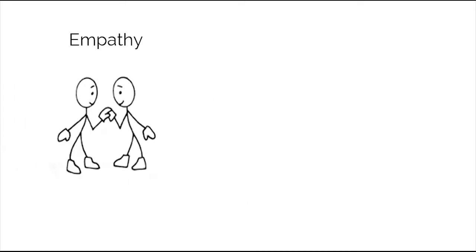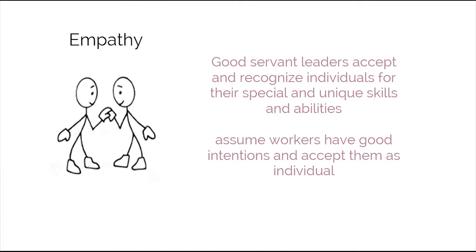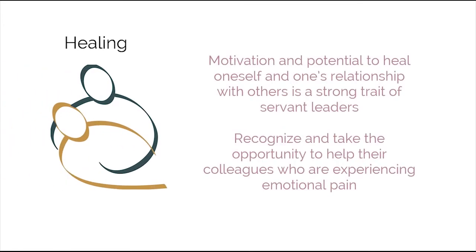Empathy follows as a second attribute. Good servant leaders accept and recognize individuals for their special and unique skills and abilities. They assume workers have good intentions and accept them as individuals, even when there are behavioral and performance issues. Healing is a third characteristic aspired. The motivation and potential to heal oneself and one's relationship with others is a strong trait of servant leaders. Servant leaders recognize and take the opportunity to help their colleagues who are experiencing emotional pain.